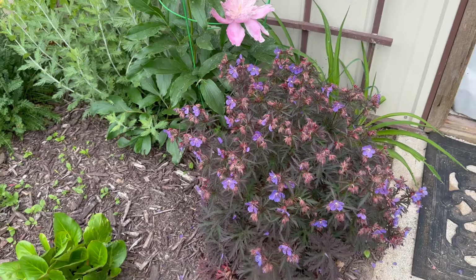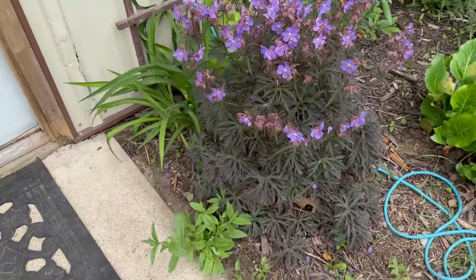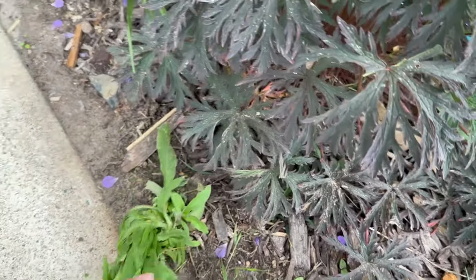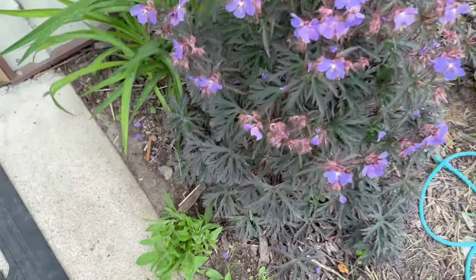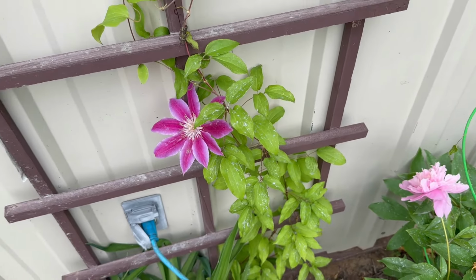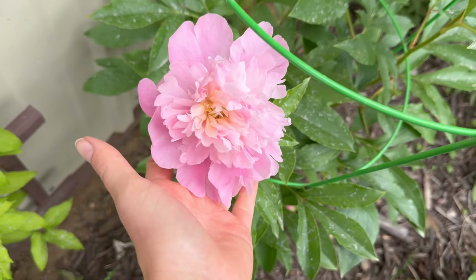Here's a Dark Reader hardy geranium. And then it kind of continues on this side. Try to get this. Oh no, I'm gonna need a shovel. I'm not sure what weed this is, but those suckers are hard to get out. So another hardy geranium. Look at that beautiful clematis. I can't remember that variety. Another peony.